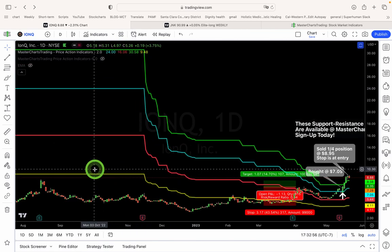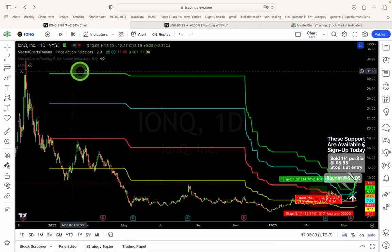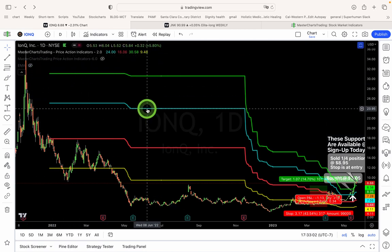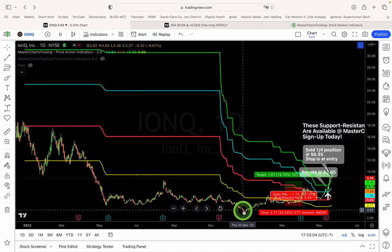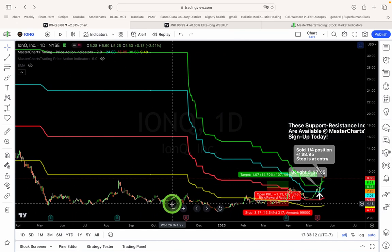So looking at this chart, sometime in the past, it was as high as $34. As recently as the beginning of this year, it was trading at $2. So basically nobody really wanted it. It was a completely collapsed stock.